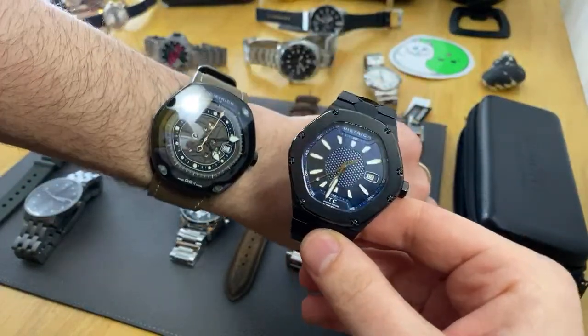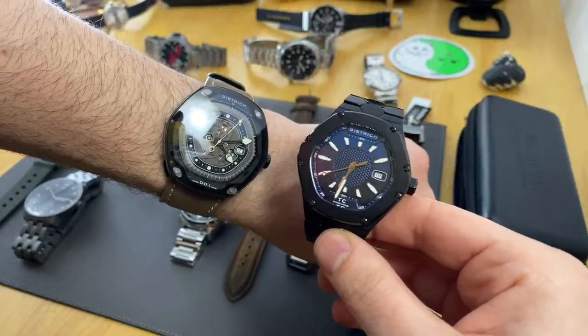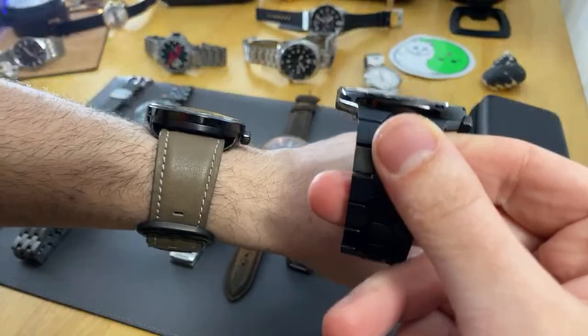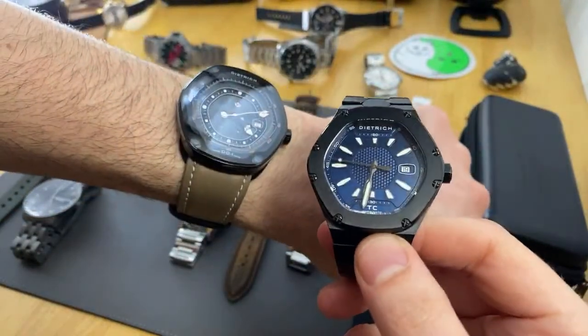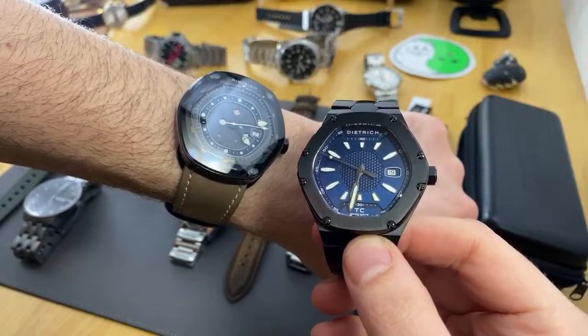So there you can see the difference between the DD1 and the TC. They both have the same movement, an ETA 2824 or similar.